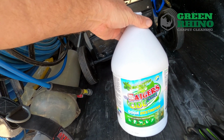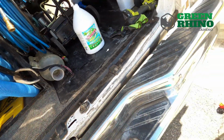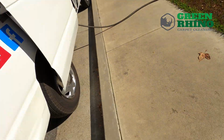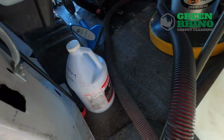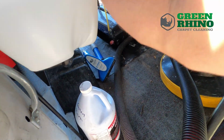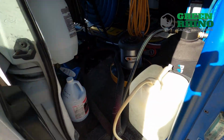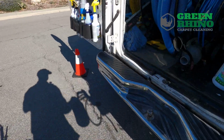That's what I'm using for my odor destroyer. And being the whole house is saturated, so sorry for my van, guys. A rough week. Gotta clean it up this week.